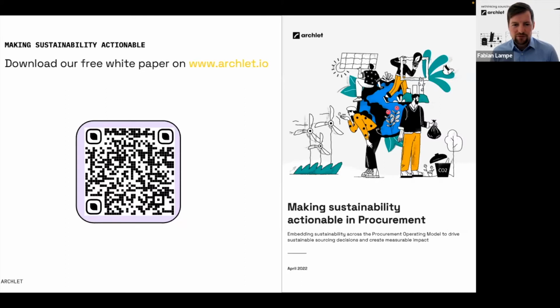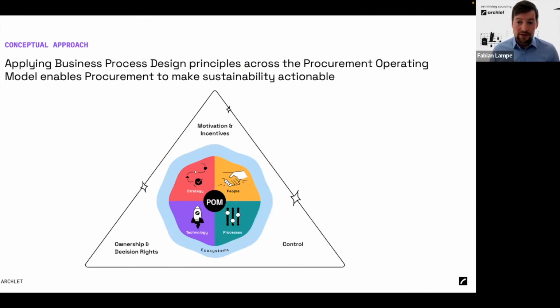The idea with today's video is, as I said, to dive a little bit deeper and explain some of the concepts behind it. And today is, as I said before, about the procurement operating model. But if we just have a quick look at what is the overarching concept behind that white paper, it is that we have introduced two models that we believe are vital to implement sustainability across a procurement organization. And in order to explain that, we are using two different models. We're using the procurement operating model on the one hand side, which we will cover today.